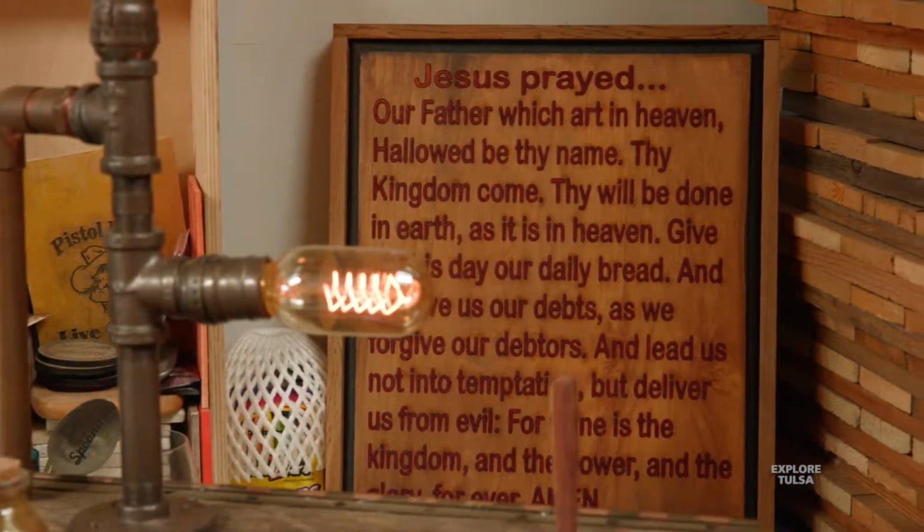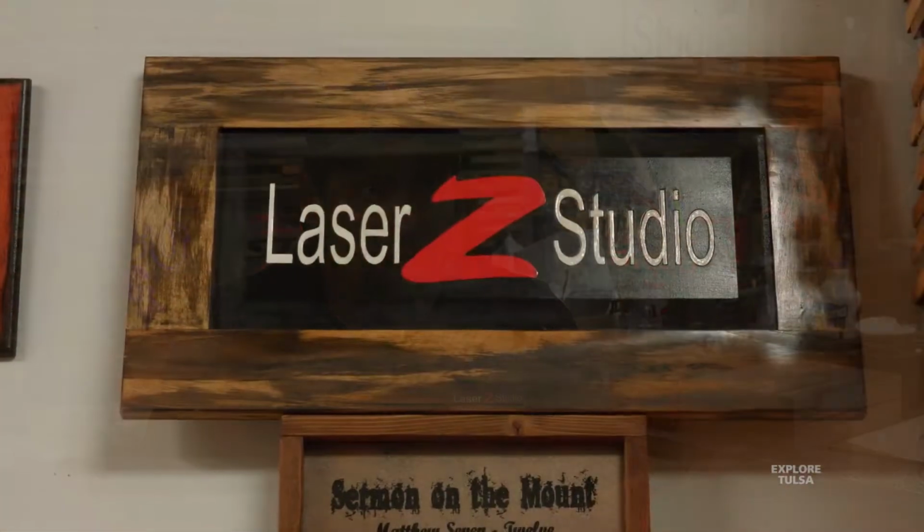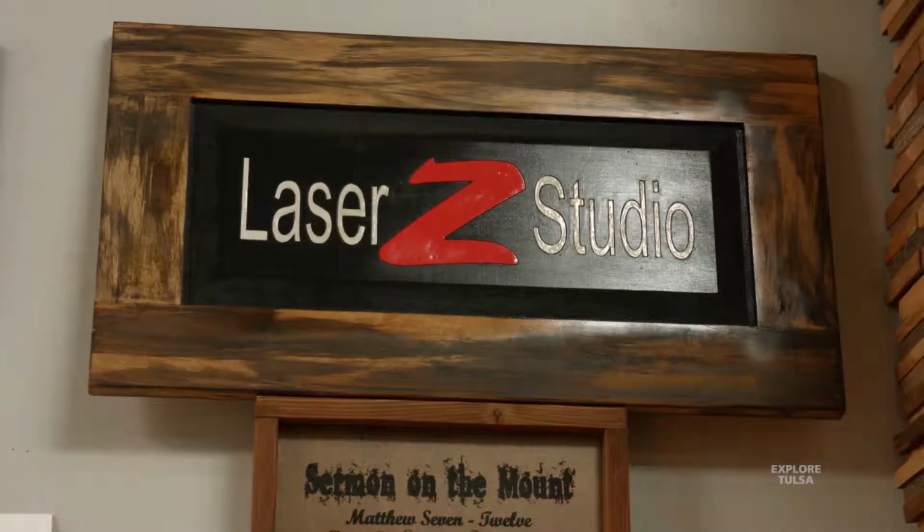After about 3 years, I really felt like God was calling on my heart to put scripture on wood, and I didn't really realize what that meant in all the scheme of things. On Good Friday, a year later, I gave my resignation and started this business, Laser Z Studio, and I've been doing this for about 6 years now.